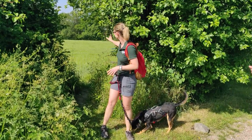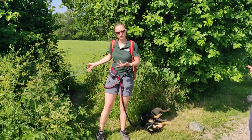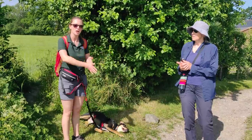Okay, so we've just walked all up those fields in our little enclosed area. Apparently there used to be a stile here, but now it's a gap, which is really, really good. So what you now come to is a track to the left. That's somebody's house, so we definitely don't go left. We're going to go right.